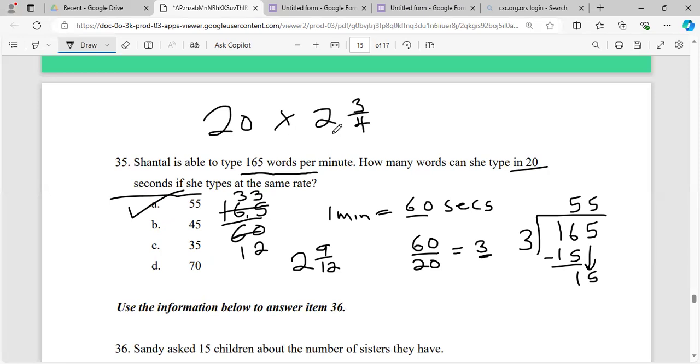And we know when we multiply, right? We put the 20 over 1. 2 4s are 8 plus 3, 11 over 4. And of course, we could say 4 into itself 1, 4 into this 5. 5 times 11, 55.